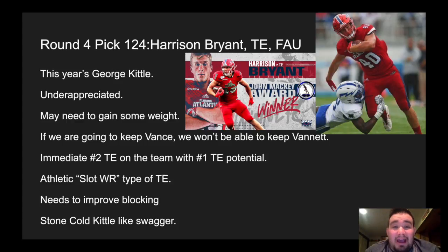So you need to look at a very deep tight end class and a guy who would be an immediate number 2 tight end on our team with number 1 tight end potential. He was used a lot as a very athletic slot receiver-esque type of tight end at FAU. So he's a very, very highly productive player for them. There's one other thing he may need to work on, and that's his blocking, but a lot of tight ends do coming out of college in today's game.